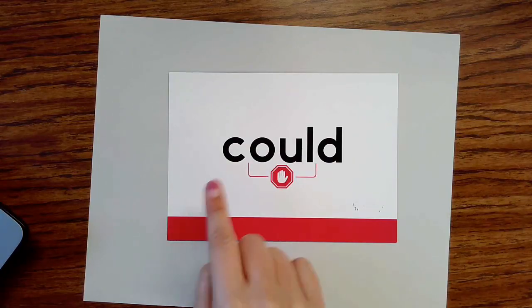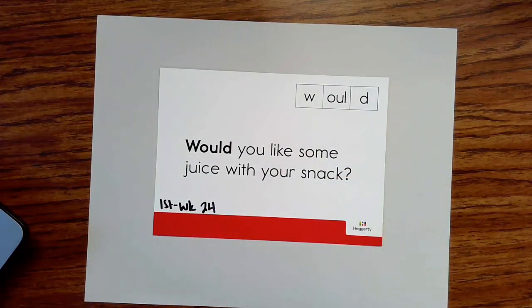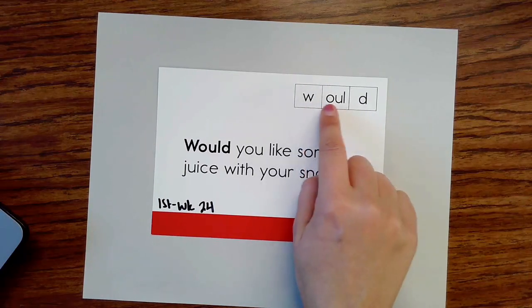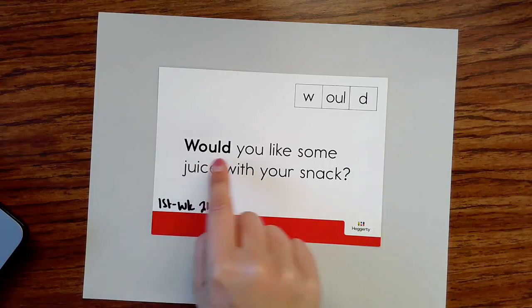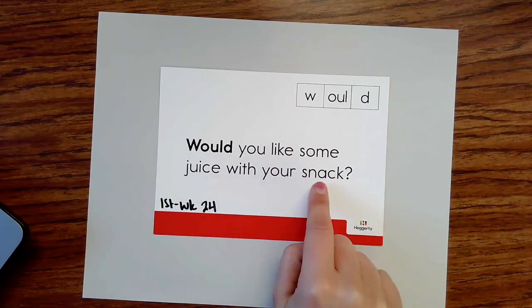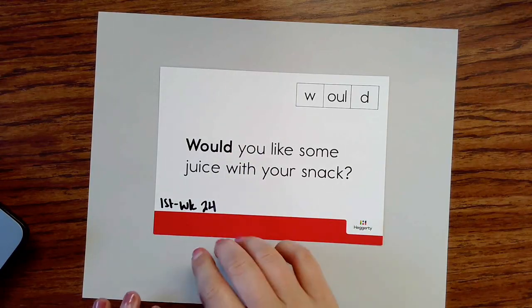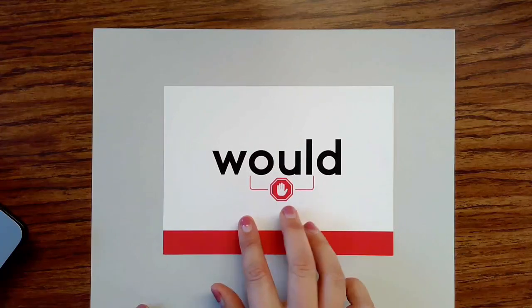The word is could. Like I said, could is a pattern word. It has some other words that look very similar that we just changed the first sound. We have that sound again, but now we have would. For example, would you like some juice with your snack? Would. This is not wood like the wood that comes from trees. This is would as in would you rather. Let's practice would. Read would.